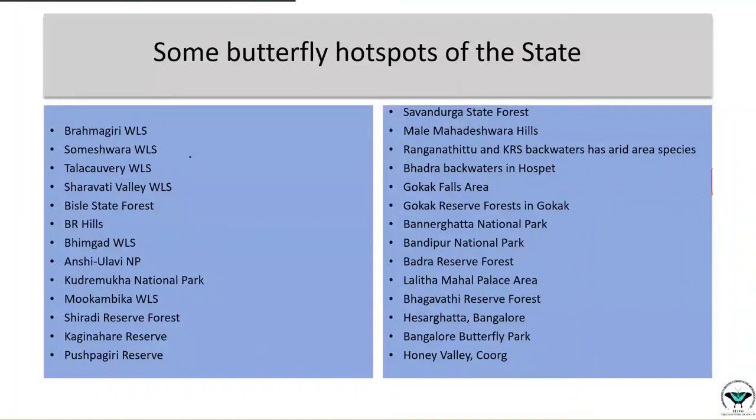So here you can have a look at the butterfly hotspots of the state. A lot of study needs to be done as far as the documentation of butterflies is concerned in different areas. We need people who can actually do things here in different places, as there are a lot of unexplored places in the Western Ghats of Karnataka, which someone has to take the initiative for.